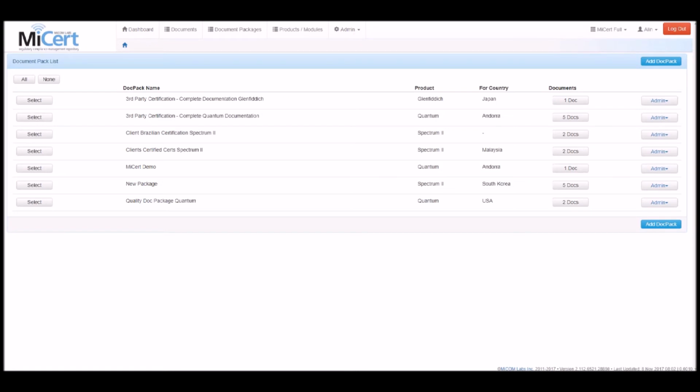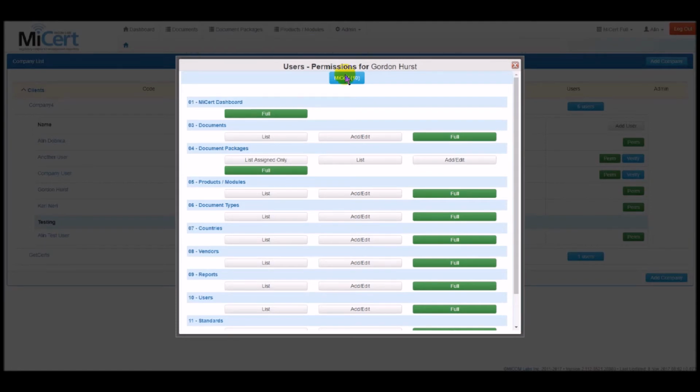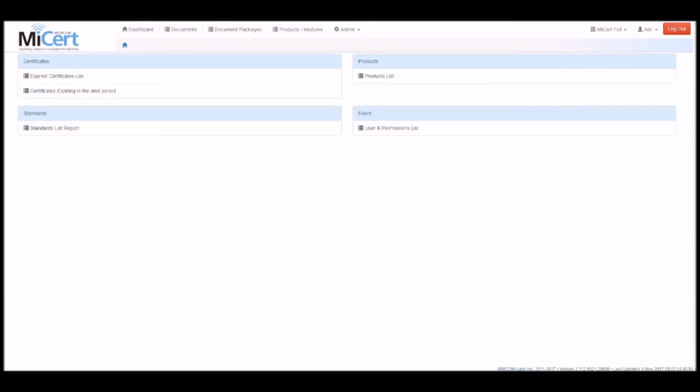There are several supporting functions under the Admin tab, but we will focus on the important sections as they pertain to system operation. Admin sections address users. MiCert was designed around user permissions, and users can be granted access to any area of the system. Users can be added or deleted, and their permissions changed at any time by an administrator. Save the permissions and the change is effective immediately. Reports. Several reports are available to support compliance maintenance, including documentation counts, user activity, and products in non-compliance.